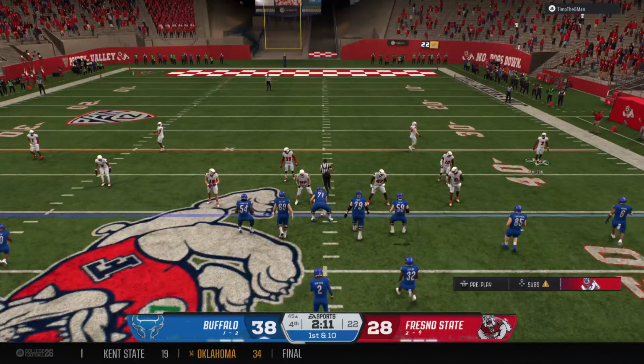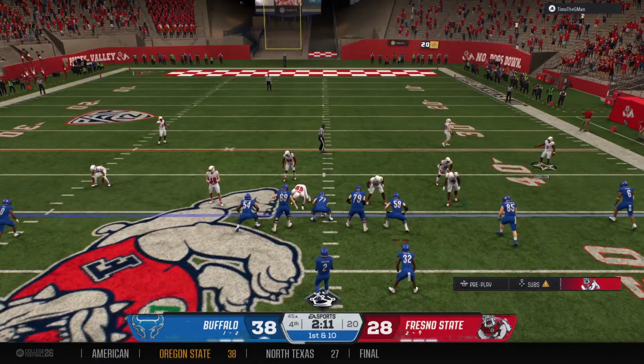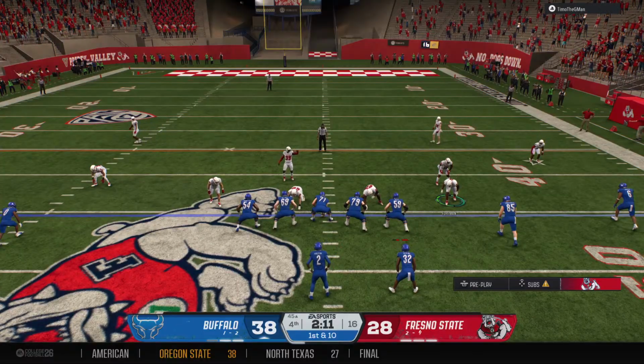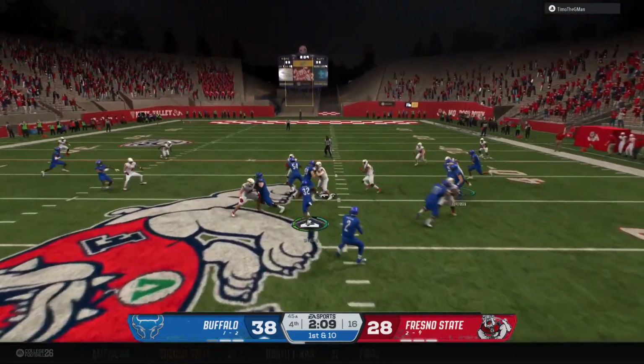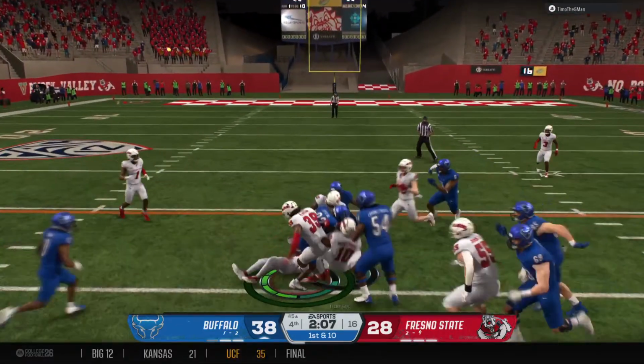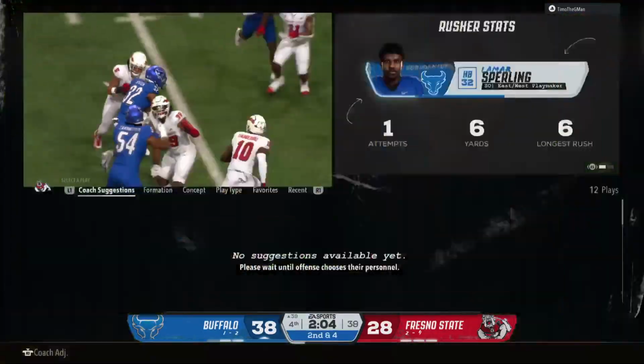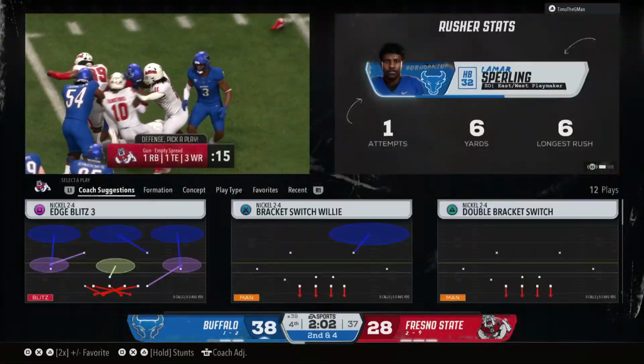The Buffalo offense headed back to the field. Man, what a drive that was the last time they had it, basically the length of the field. Much better starting point this time. And a nice solid pickup there before the defense wrestles him to the ground.